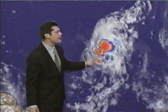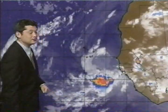You can see the convection right here. Most of the intense convection is to the north of the center. So we'll be watching this. That means that's where the cold cloud tops are. That's where the heaviest rainfall is. But it's not really coherent here. Not that coherent, not that well defined. But this is the tropics. It's tropical season, so we'll be watching it carefully for you.